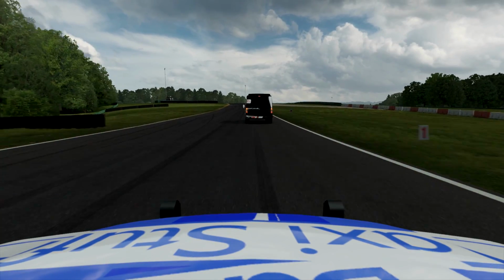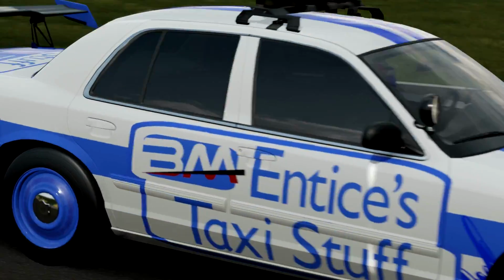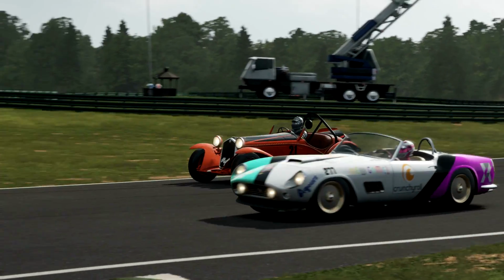You've got to spot the braking point. It's a horrible corner because you're braking long before you really see where the turn goes. The Transit not so good through the corners, but once you've got ahead, it's a little bit difficult through this sort of wiggly section to get a pass completed.